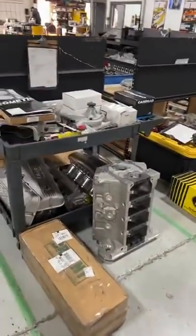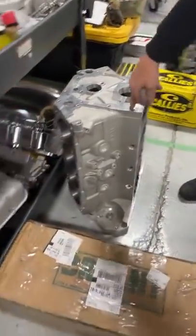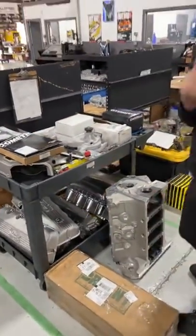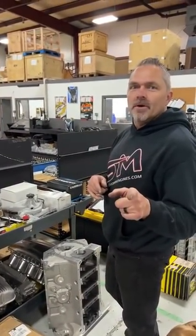This is actually an interesting deal. This is an all-aluminum cammer motor, a Ford overhead cam V8. You've got to be pretty old school to know what a cammer motor is. If you don't know what a cammer motor is, look it up. It's pretty interesting.